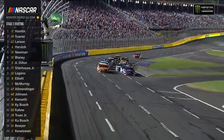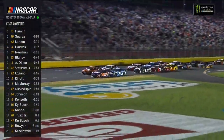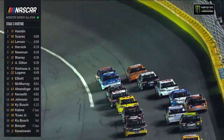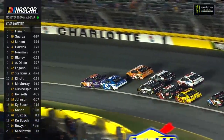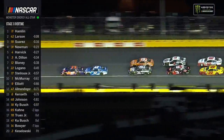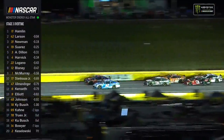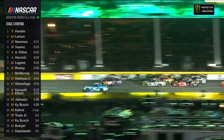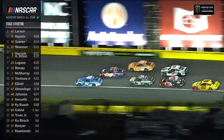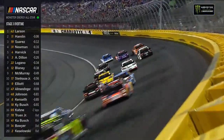Green flag. Well, Larson doing a great job connecting to the rear bumper of Denny Hamlin. Can he clear Suarez? Yes, he does. Bringing the 31 and Newman with them. Boy, when 42 released, he just shot around the 11. Chevrolet to the front. Larson. And hooked up with him the Childress cars, Newman and Dillon.